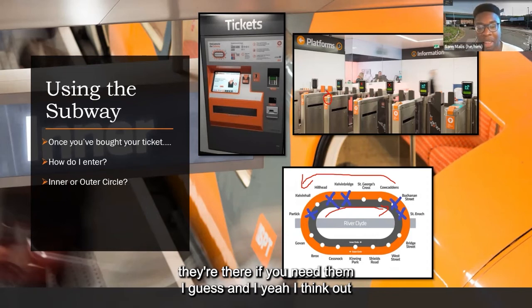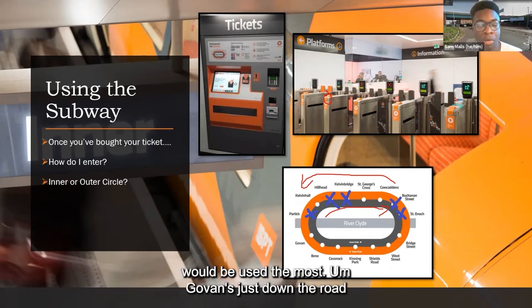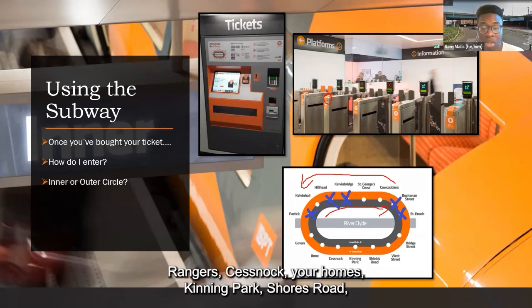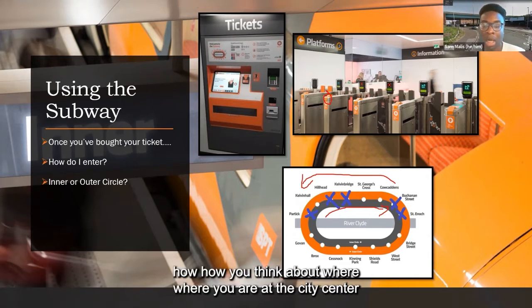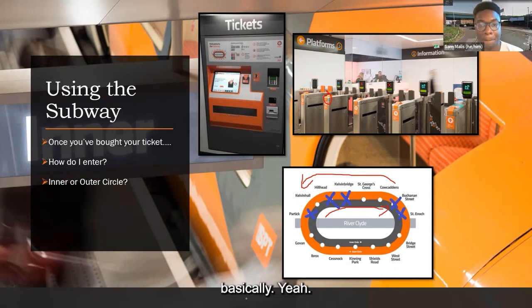And then, out of the ones down there, I think Govan would be used the most. Govan's just down the road from the Queen Elizabeth University Hospital. Ibrox has Rangers, Cessnock, you've got Holmes, Kinning Park, Shields Road, basically all of them have their uses. But normally when you think about the inner and the outer, it's literally just how you think about where you are at the city centre and the West End, and then how and where you're going, basically.